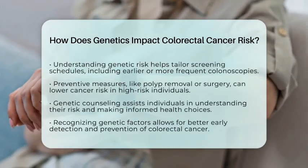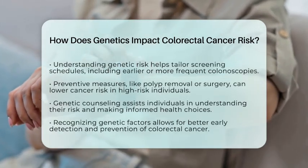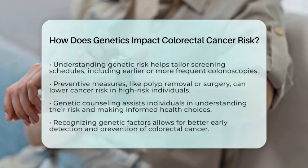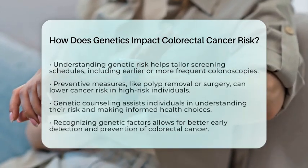If you have concerns about your family history or risk factors, talking to a healthcare professional or genetic counselor can provide personalized guidance. Always remember that individual risk varies, and medical advice tailored to your situation is essential for optimal colon health.